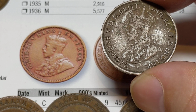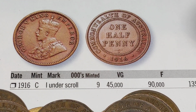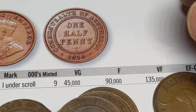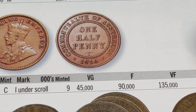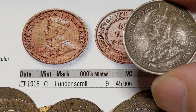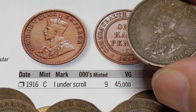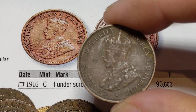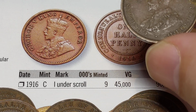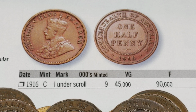So I probably haven't explained that properly, but the dollar values of those things, if I move some coins I've got down here, you'll see even in the lowest grade is worth 45,000, and then the dollar values just keep climbing, 135, and there's no recorded sales for anything higher than very fine. So I thought that was interesting. It says 1916, it's got a C for mint, but it's got an I under the scroll, so I'm assuming it's made in India. So it's just something interesting. I haven't found a mule, but I do have a couple of 1916s, and those have a mintage of 3.6 million.